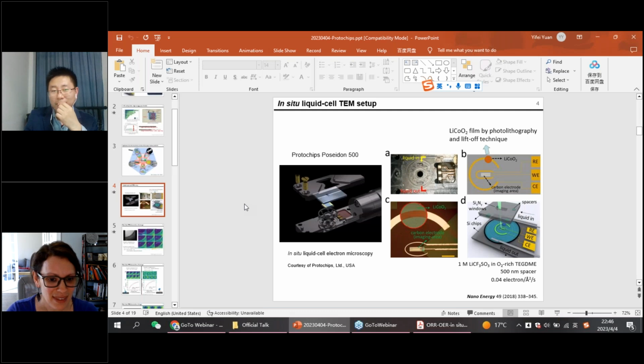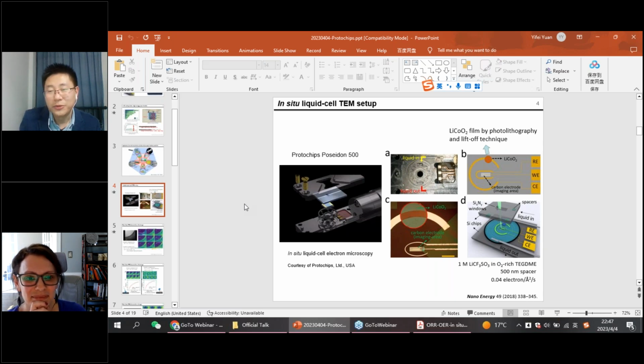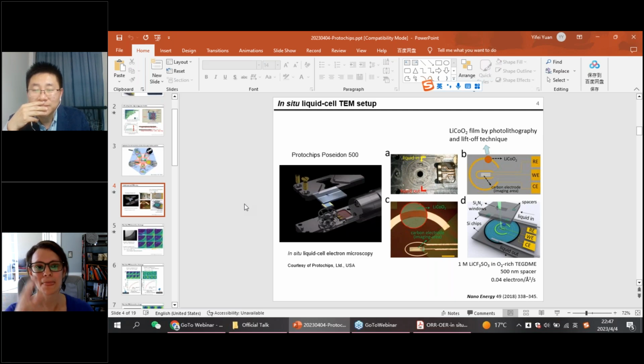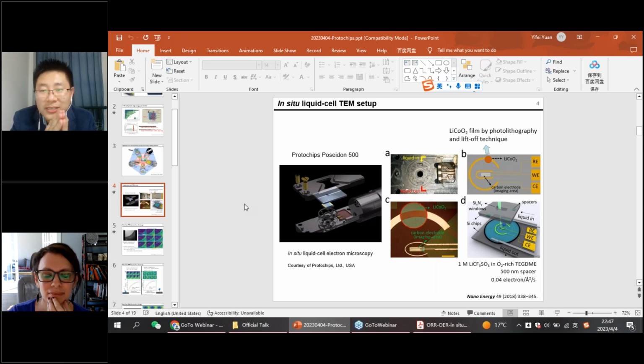Thank you for sharing. Yeah, I want to add a few more explanations. Initially we tried to build a very authentic battery using a lithium metal anode, but the lithium metal deposition is more challenging. Then we realized that for the in-situ TEM setup, we have to sacrifice a lot of real battery conditions. The lithium cobalt oxide is just used to supply lithium ions to the counter electrode. We believe this can largely reflect the situation. We initially tried to use lithium metal, but that is very hard to achieve.